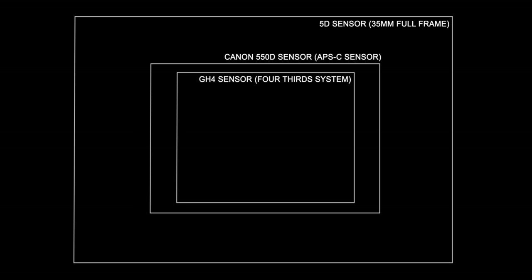Let me explain. On most of the inexpensive cameras, like the Canon 550D or the new 750D, there's an APS-C sensor, which is a bit bigger and therefore gives you a shorter depth of field than the GH4 sensor. And on the full frame sensor 5D, you get even shorter depth of field.